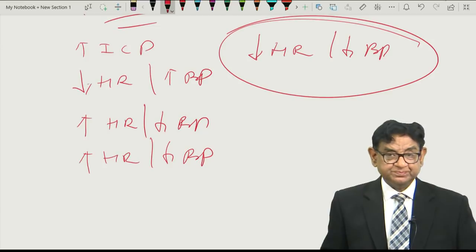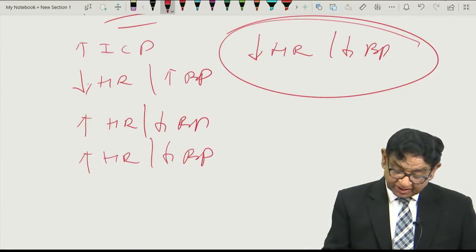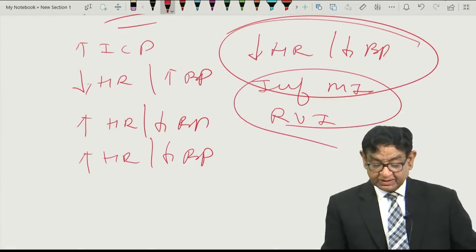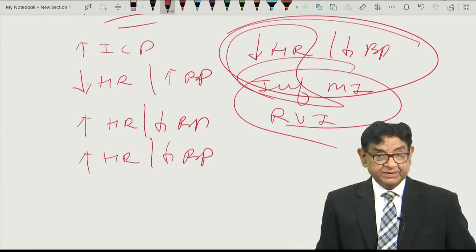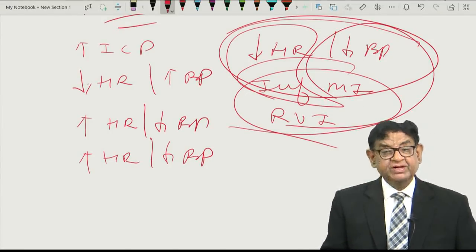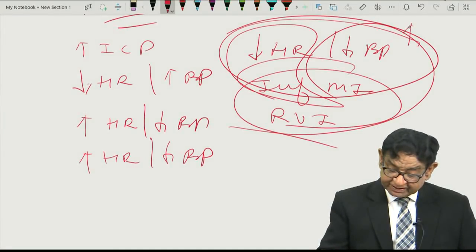Write down the answer. Well, this classically occurs in inferior wall MI, especially if there is involvement of right ventricular infarction also. Inferior wall MI can lead to bradycardia. And we know very well that the right coronary artery supplies the inferior wall as well as the right ventricle. If right ventricle infarction is there, then the patient can have hypotension also. In this case, raised JVP is there.